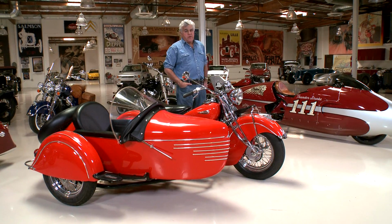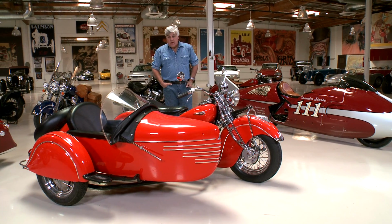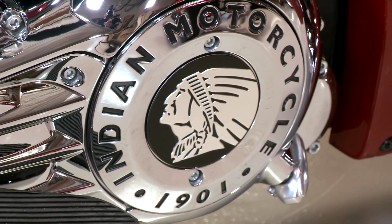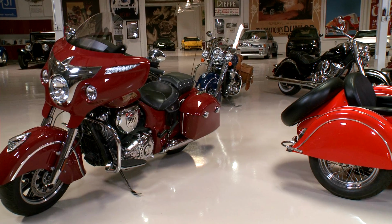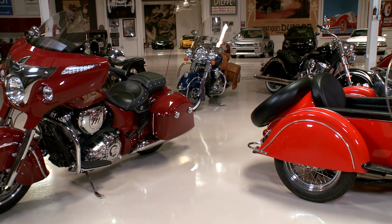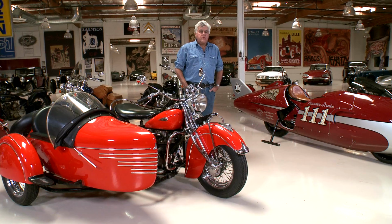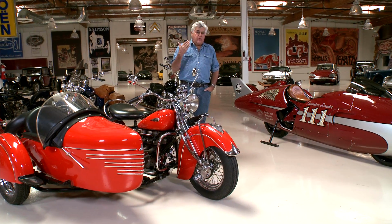If you haven't figured out yet, today we're talking about motorcycles, specifically one of the great American brands, Indian motorcycles. We have a nice mixture here of new Indians and some vintage ones from my collection. This is a 1940 four-cylinder sidecar. But Indian is back, and this time they're back for good.